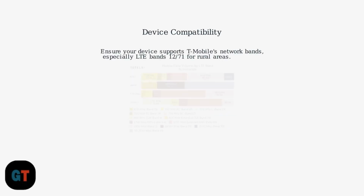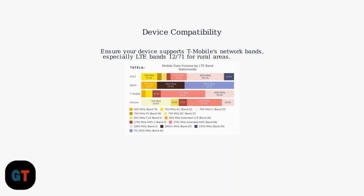Experiencing problems with your T-Mobile hotspot? Let's address the common causes and fixes. First, ensure your device is compatible with T-Mobile's network bands, especially LTE bands 12 and 71 for rural areas.